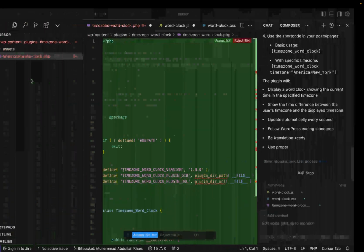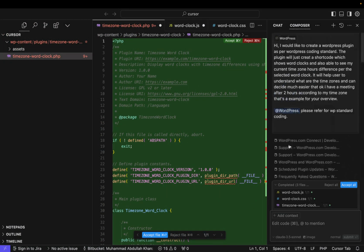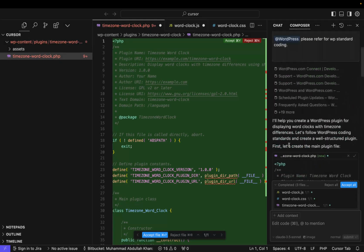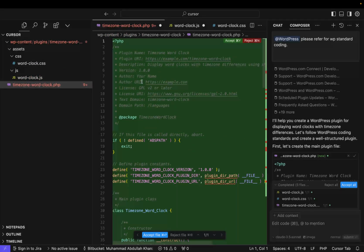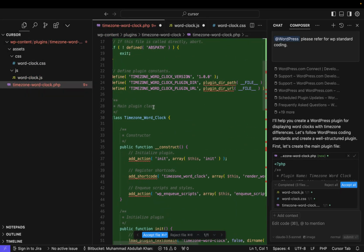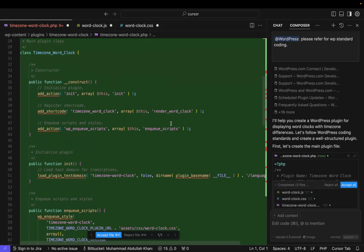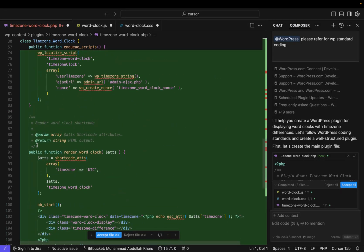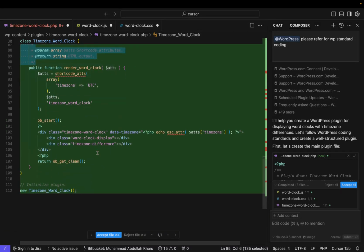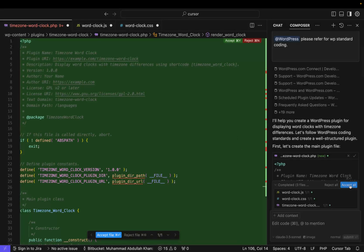As I can see clearly, Cursor started working, and it actually completes all the stuff. Wow, very fast. Two files created, a JS file, a CSS file, and the plugin file. I can see the quality of the code is very class-based, object-oriented, and very professional, by the way. It's really nice actually. Let's see what's final. So I accept it.